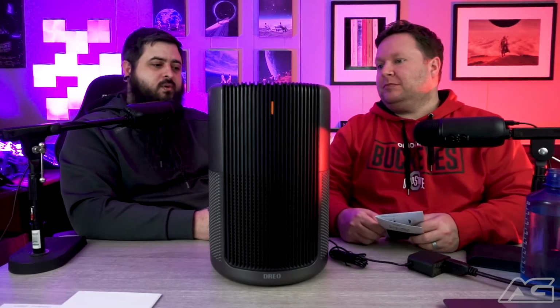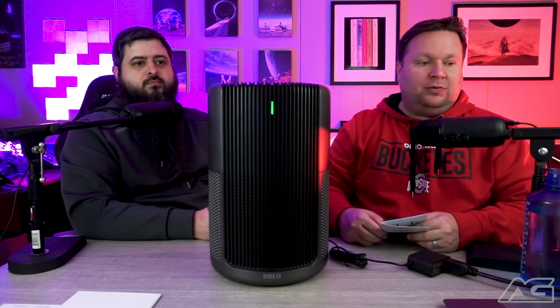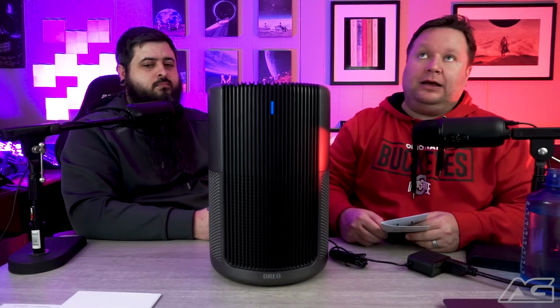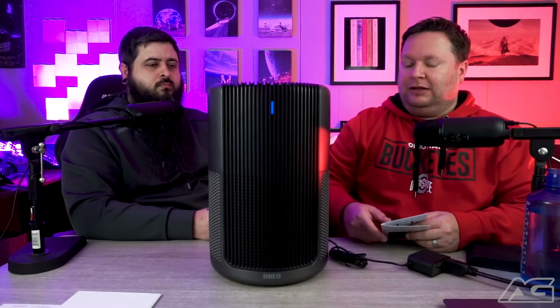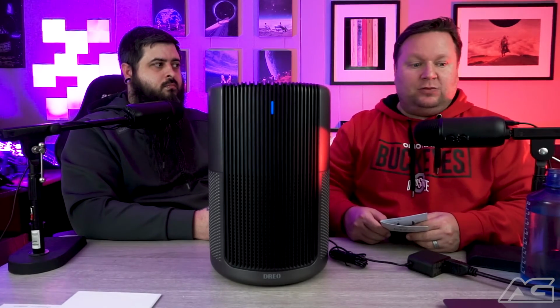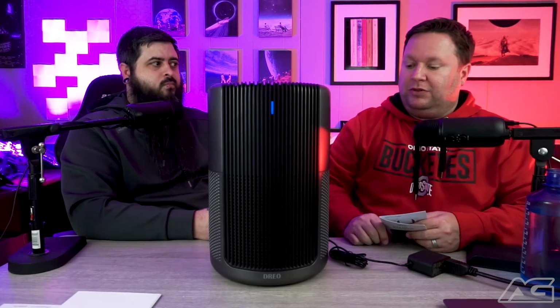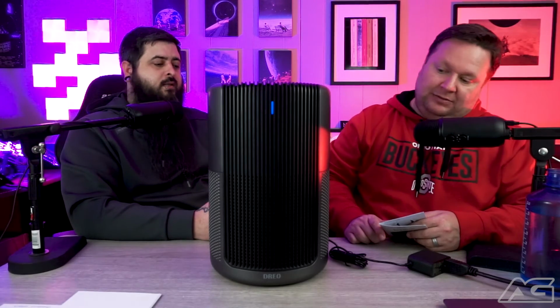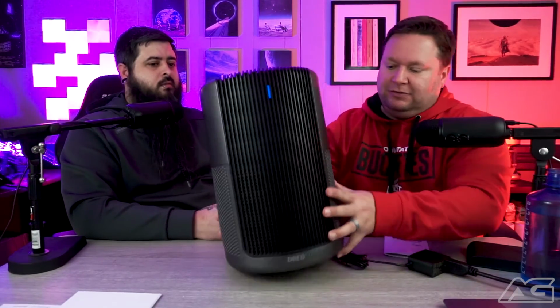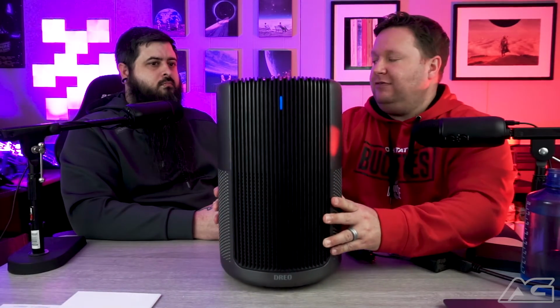What's the price point on it? Looks like it's $229. That's right in line with some of the other ones out there. I believe the last one I checked out was Honeywell, and it was right in line in terms of features. This is a brand I'm not familiar with, but I am more than curious to see how it does. Size-wise, this is pretty nice, and it's very light. The whole thing is just one cylinder, maybe 1.5 feet tall.